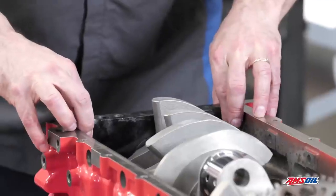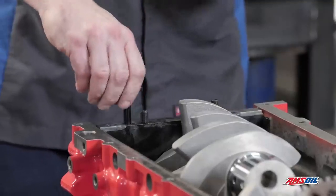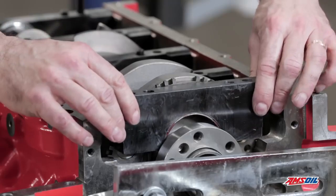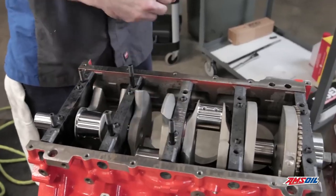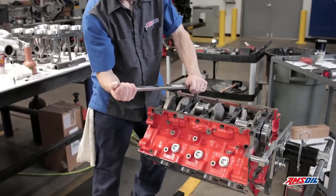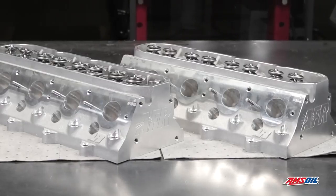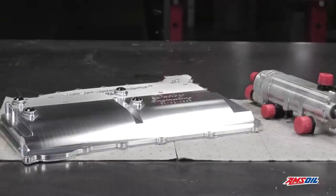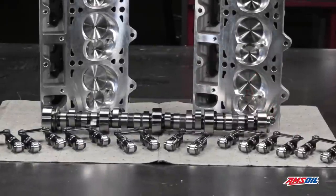You've got to start with a good foundation. Things have to be round, straight. Machining tolerances are key as you make more and more power. If you don't have the right tolerance, you don't have the right clearance, you can put whatever oil you want in it at that point, it's not going to work. So we spent a ton of time just making sure all of these high-end parts, mind you, were the size that they were supposed to be.